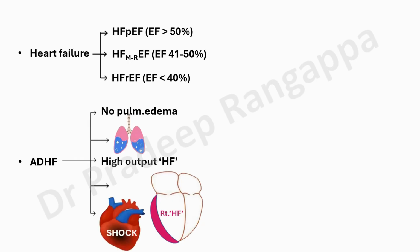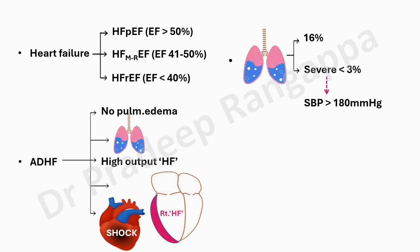And of course, as I said, acute decompensated heart failure and cardiogenic shock exist in conjunction. So the fifth element that it presents as is cardiogenic shock. And it is shown that 16% of them tend to have pulmonary edema, out of which less than 3% have severe pulmonary edema. And this severe pulmonary edema tends to happen not in the presence of shock, but with accelerated hypertension with systolic blood pressure more than 180.